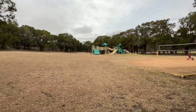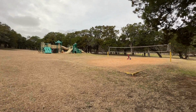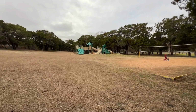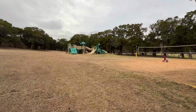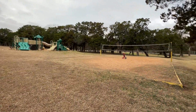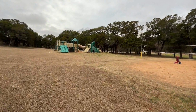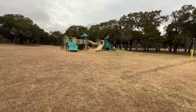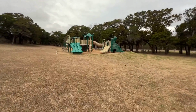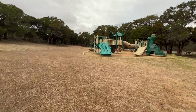So what do you do if the kids are getting restless at the campsite at Cleburne State Park? Well, you bring them out to the day use area, of course. Y'all, they have a fantastic playground out here. A lot of jungle gym equipment, a volleyball court, several picnic tables and standing grills here in the playground area. So mom and dad can sit here and watch the kiddos burn off all that energy.